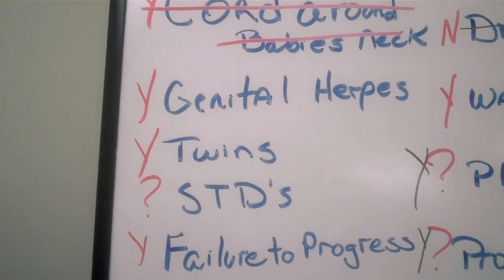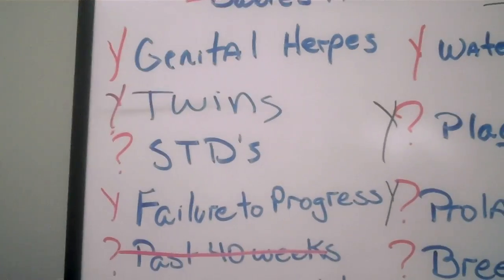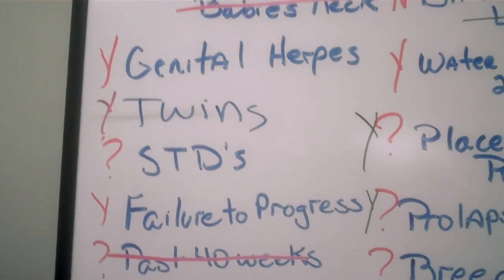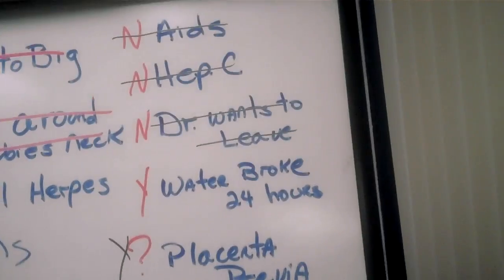Twins, you can talk about Europe and how over in Europe most twins are done vaginal. But for here in America, yes, for the most part, it will be a cesarean for twins, although I have known some people around the country who have had a vaginal birth with twins. So you go through the whole thing.